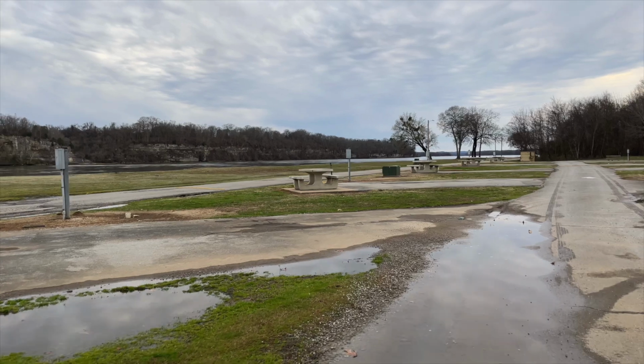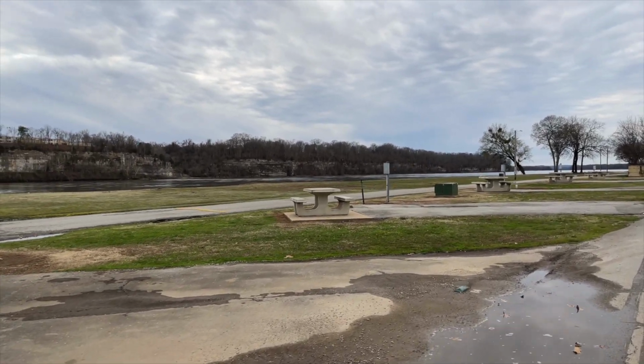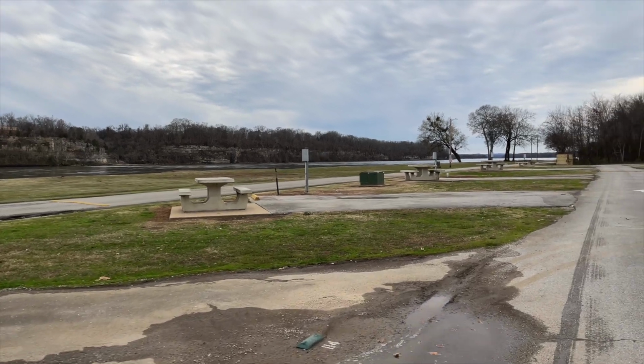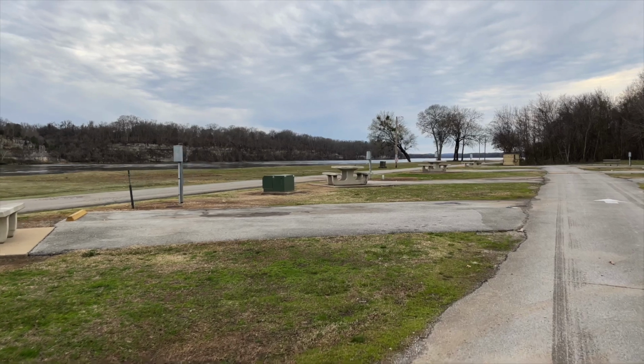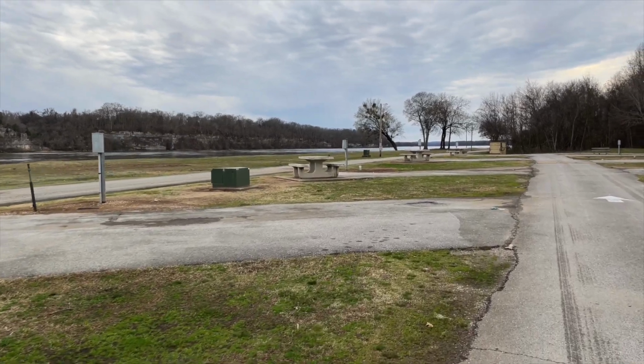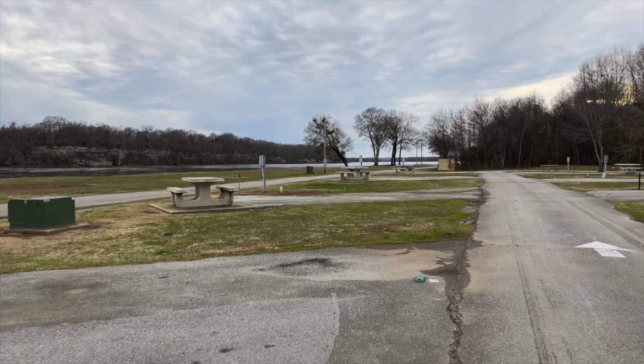I should mention too that the park seems very safe. We saw the park patrol truck driving by, I don't know, at least 7 or 8 times throughout the day, despite the fact that there's only about 5 or 6 of us camping here. So that was good to see.